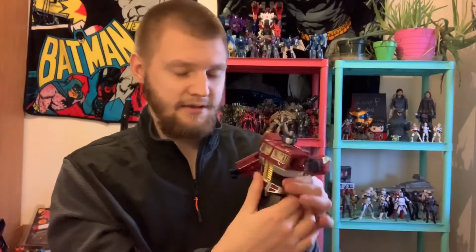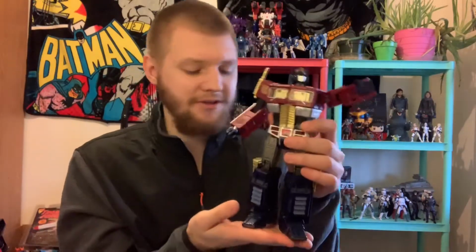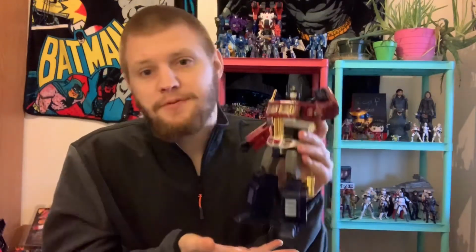He's missing a couple bits, like he's missing both of his pointer fingers and one of his smokestacks is broken. And I think he's missing his gun too. But his trailer's up on the shelf, and I don't care. I really don't. I could not be happier with this. It's Optimus. It's Optimus Prime. And I know MP44 is coming out, and honestly, I don't need it. I have this guy. I don't even need the right colors. He's just wonderful in his own way, and he's easily my favorite Optimus that I have in my entire collection.